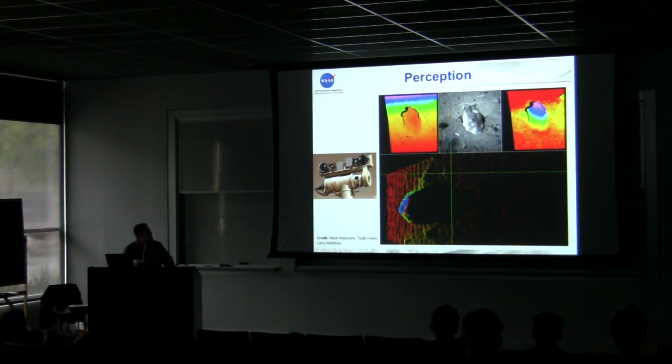And as you can see here, the cameras are viewing this way. You would see the face of the rock and the shadow here, where you don't have any points. And after a certain distance, depending on the baseline, the uncertainty in the information gets very large. But it's fairly good within the first 10 meters, typically.